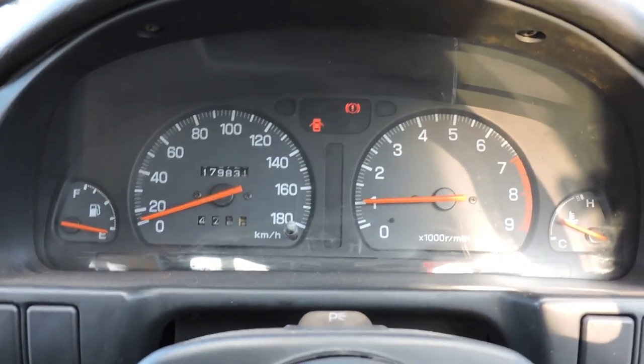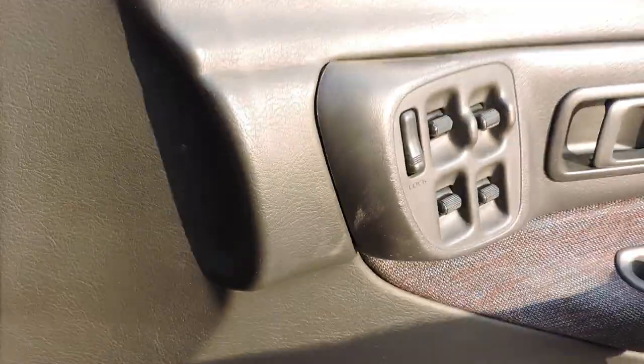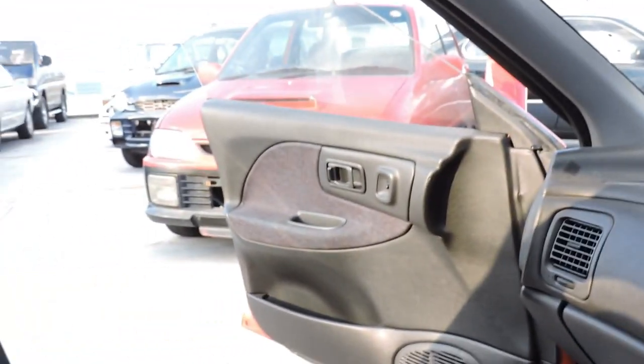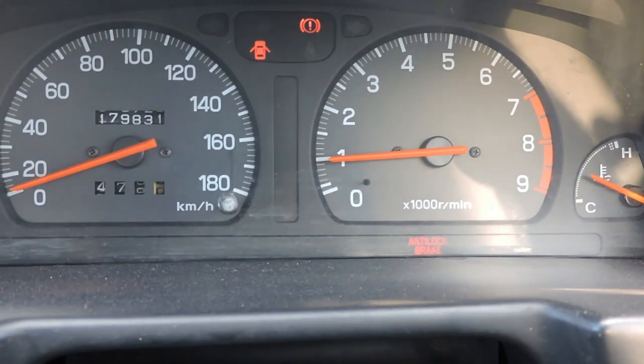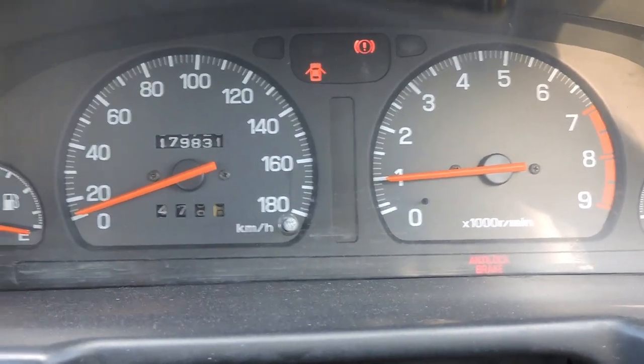This beeping sound, it's because of the door. So if we close the door, it stops, even if the passenger door is still open. And in the case of this car, the anti-lock brake lamp is on, so I guess it's because of the lowered suspension.